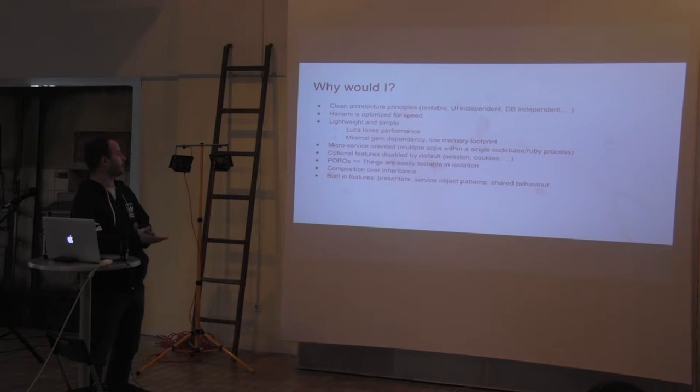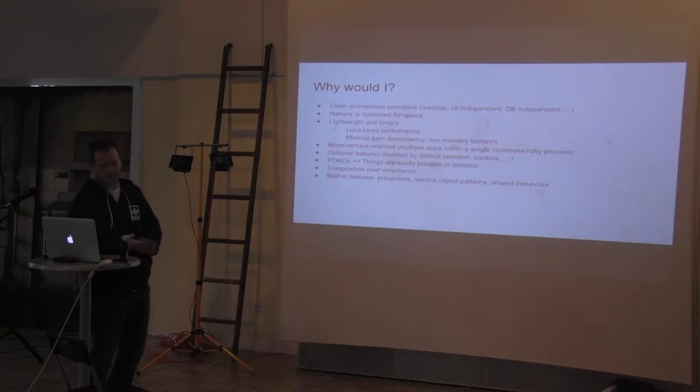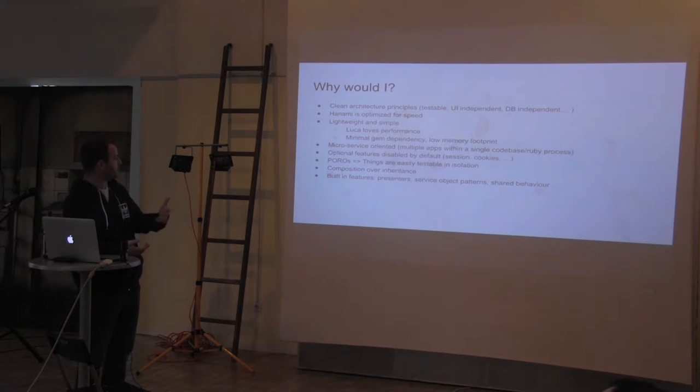Hanami is built around clean architecture principles, which means that it's testable, it's UI independent and database independent, and there are four more things that these clean architecture principles describe. It's optimized for speed, and they can be fast because they are lightweight and simple.